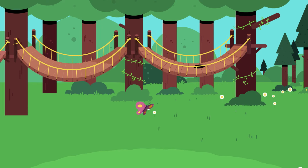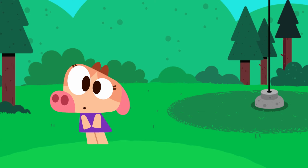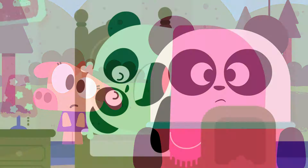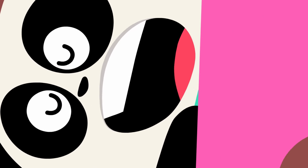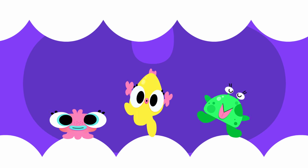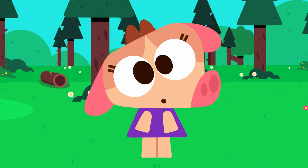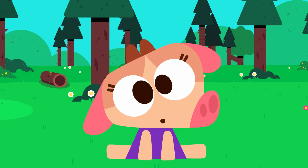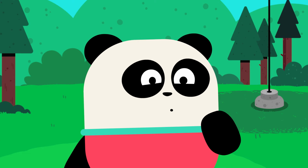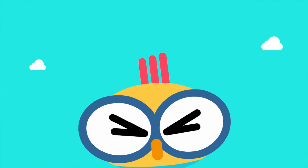We're headed to the camp sinks to brush our teeth, Billy. We'll get rid of the monsters in our mouth. Monsters in our mouth? Yes. While you sleep, little monsters called bacteria grow in your mouth and create a sticky white film called plaque. If you don't brush, the plaque hardens, causing cavities. Ouch! And gum disease. And bad breath. Yuck! That's why we brush every morning and night.